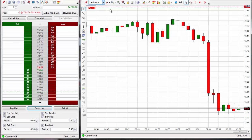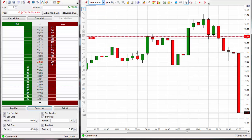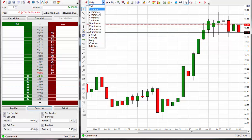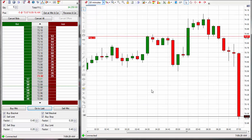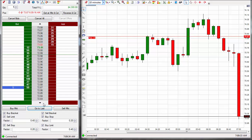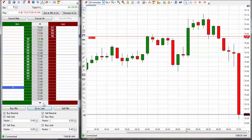So anyway, let's go back to the 10-minute, zoom out a little bit. Let's go back to the daily. Take an even better look there. So you got a nice move down here. We're towards the bottom, almost at the bottom. Just need to go a little bit lower, and I'm out for 100 ticks. Just a little bit lower. 15 ticks there. Anyway, I'll come back.